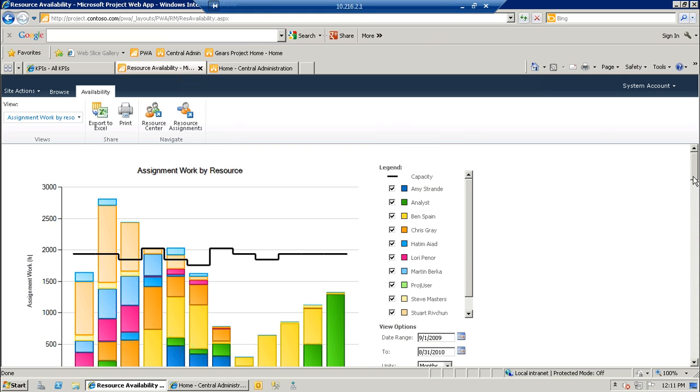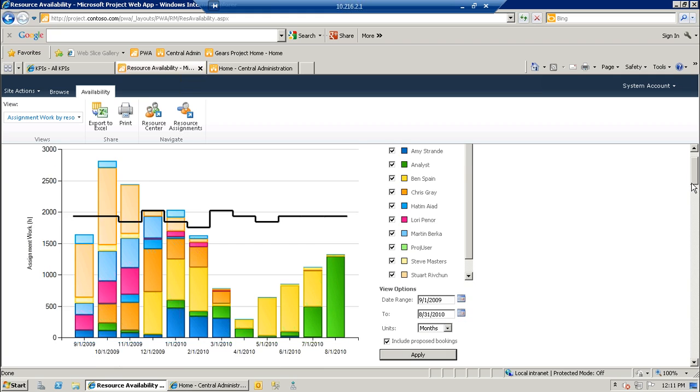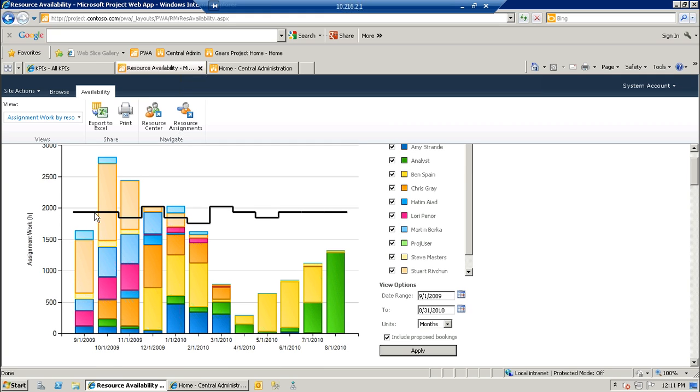So this is a nice graphic. It's called assignment work by resource. But you can see this black line indicates the total capacity for all the resources in that role. And the bars are the individual allocations of each individual. So in total, you can see for the month of October, we're over-allocated, sorry, we're above the bar. So we have more work planned than we actually have the supply to deliver.